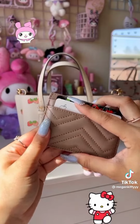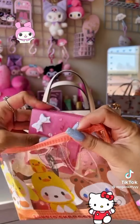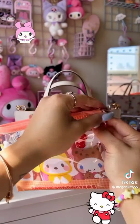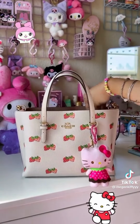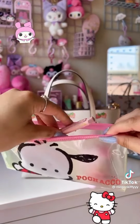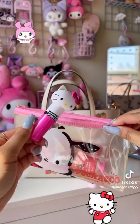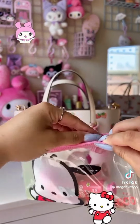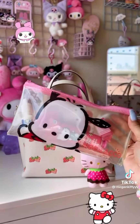Let's add everything into the bag now. Orange isn't usually my favorite color, but I love this pouch so much. And now this is ready to go in. I'm also gonna add this My Melody pen that my cousin gave me. Now this is all ready to go in.